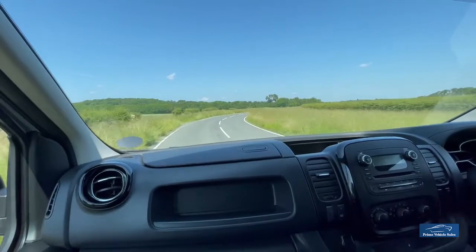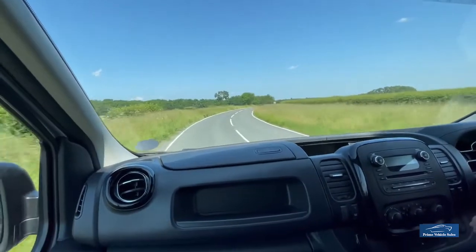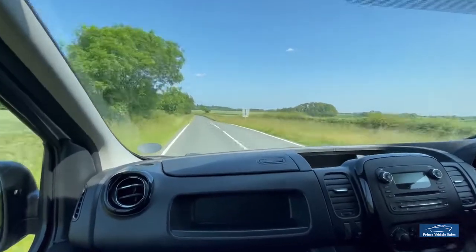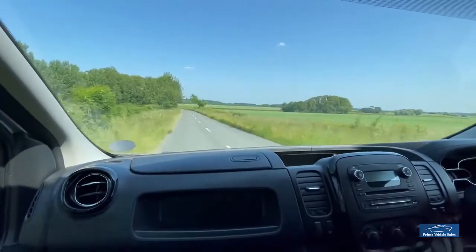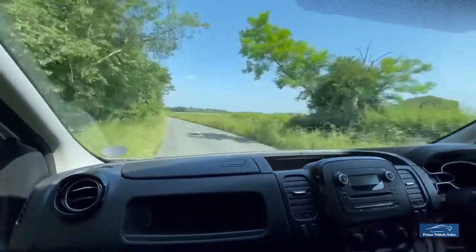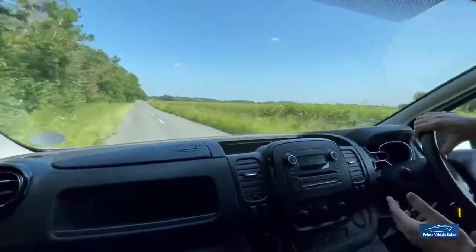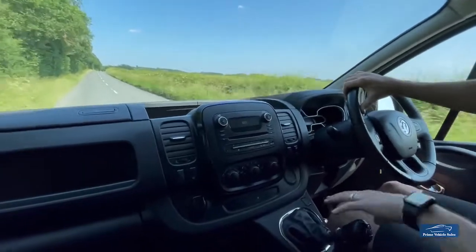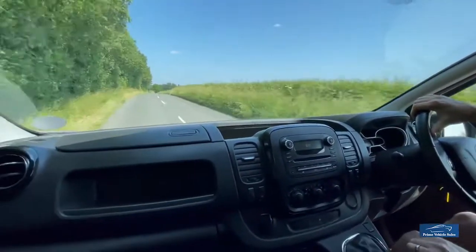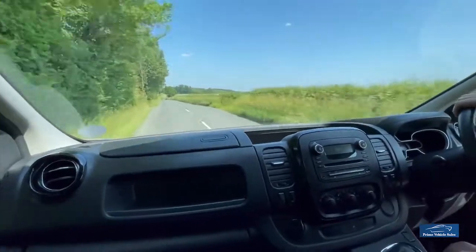So nicely complemented. The Sportive in silver with the additions we put on gives it a really nice look. So it's a great package, great looking van. As I say, it's got service history with it. And being the Sportive, you get the extra items such as the air conditioning, cruise control, rear parking sensors, and being silver as well, it's nice metallic, so it doesn't look like your average white van.